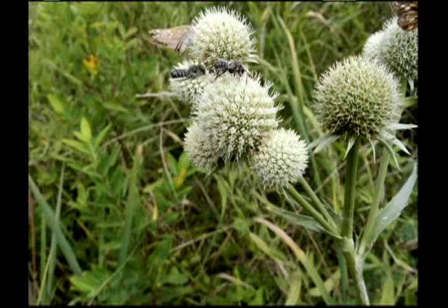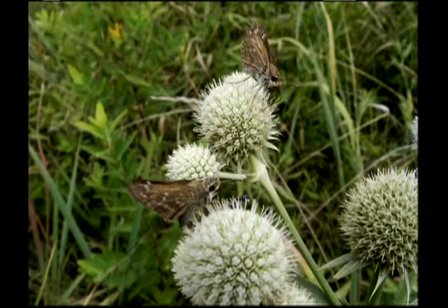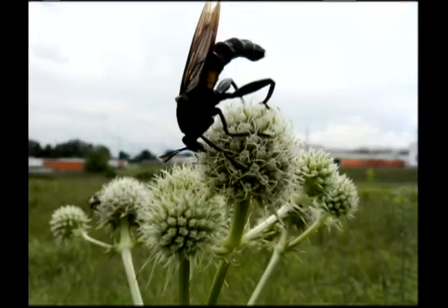They're on the rattlesnake master, and so these little tiny skipper butterflies. Yes, sir. And the skipper's going to get bigger here as we get a little closer up on one, and these guys were really. Good shot. That's a good shot. I was proud of that one. It's almost in focus. You should be.